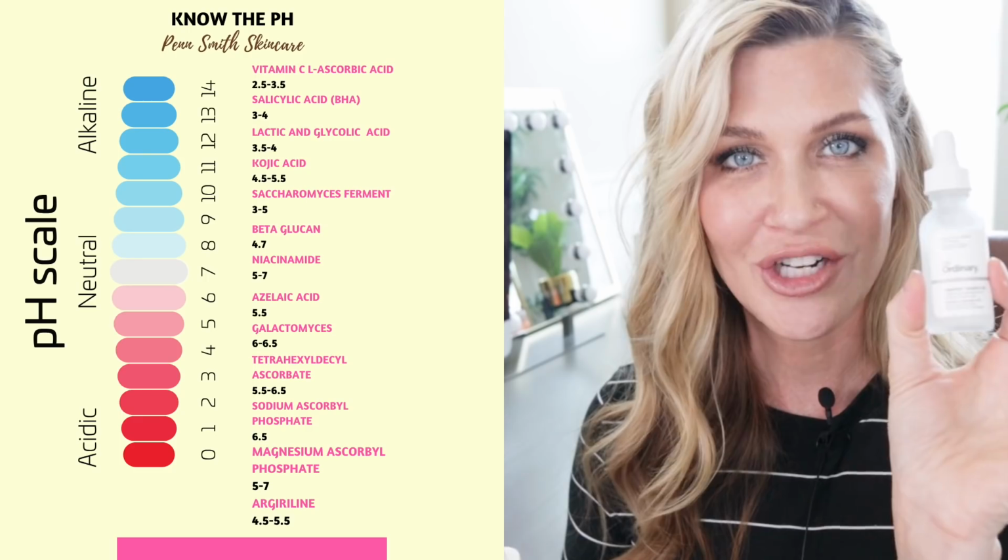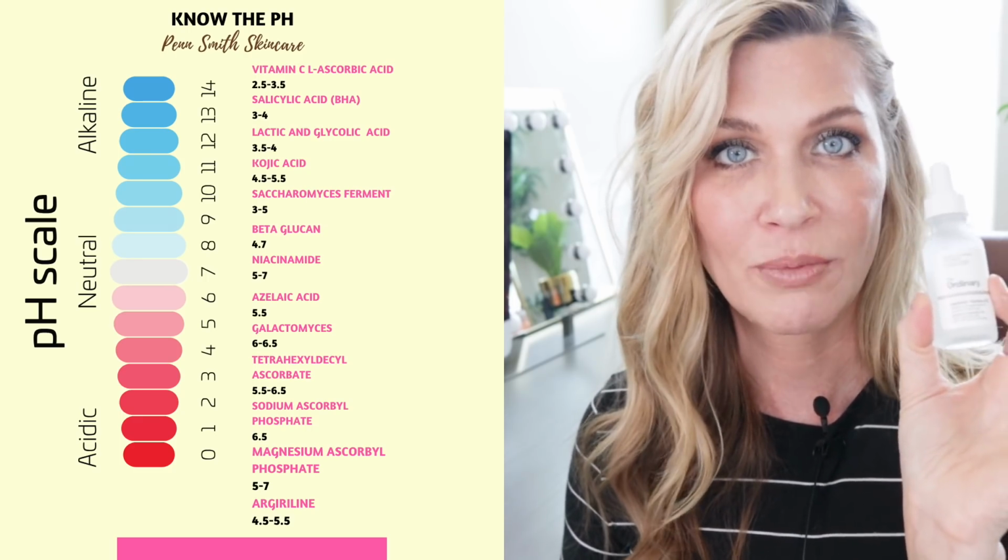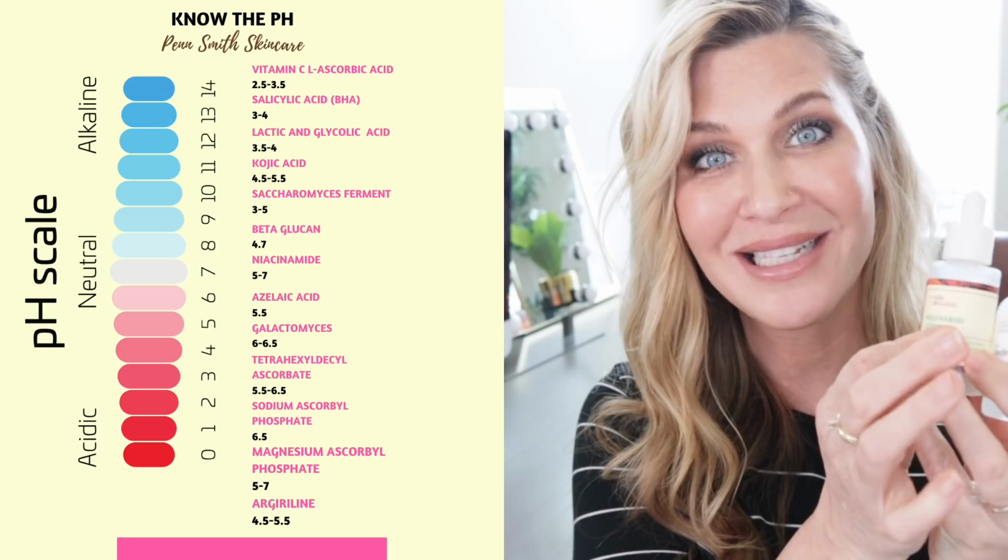So that means this argireline would go first in this sample routine because it's 4.5. The niacinamide would go next because it's 5.